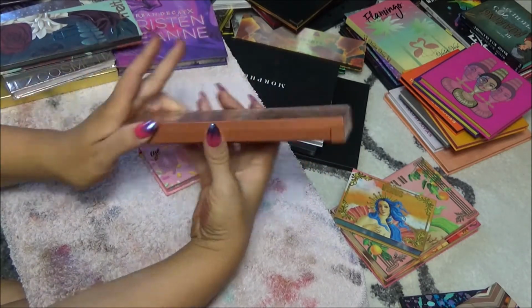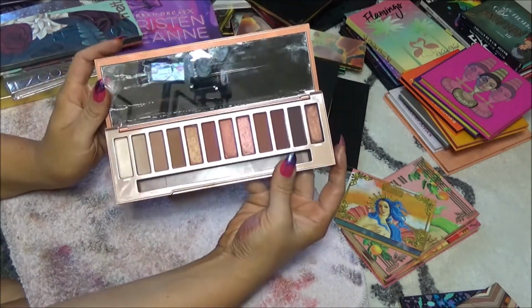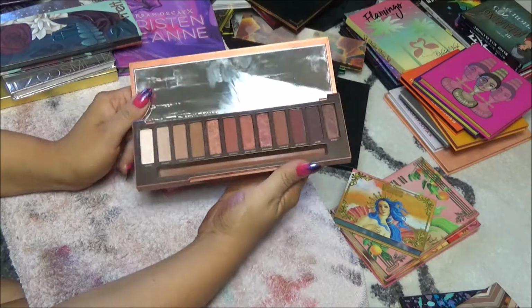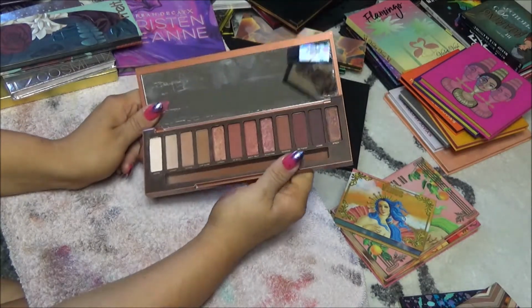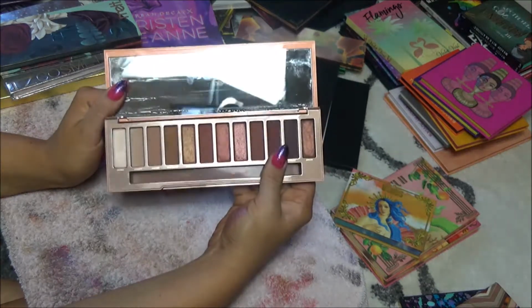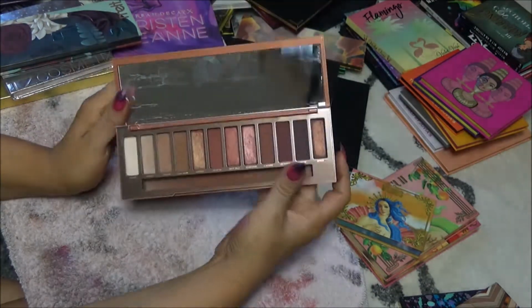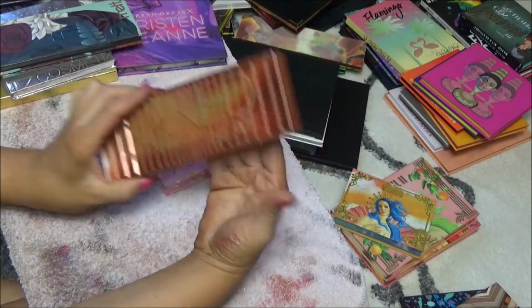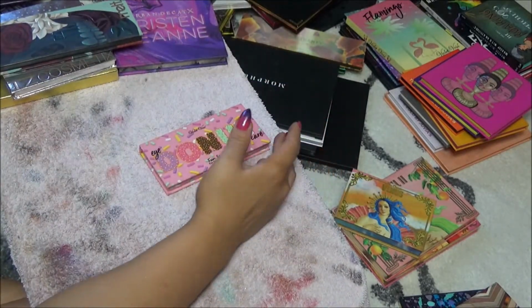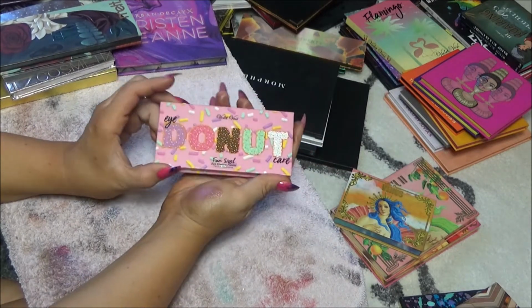Another Urban Decay palette is the Naked Heat. Again, really nice. I love this palette. And see, I don't know why I did not like the Ultraviolet. This could be because this one had more mattes in it. I have no idea. But even the shimmers seem better. They seem prettier. I love this. I'm keeping my Naked Heat palette. I would take the Naked Heat over the Ultraviolet, actually, to be honest.